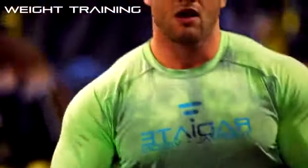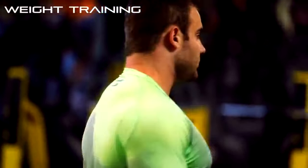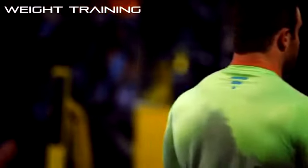This shirt works out with you. This shirt actually has a benefit to it. You can see the actual color change. You can see which muscles being isolated, and you actually can see the results of your workout. I personally use this shirt when I train just because it's by far the best product out on the market.